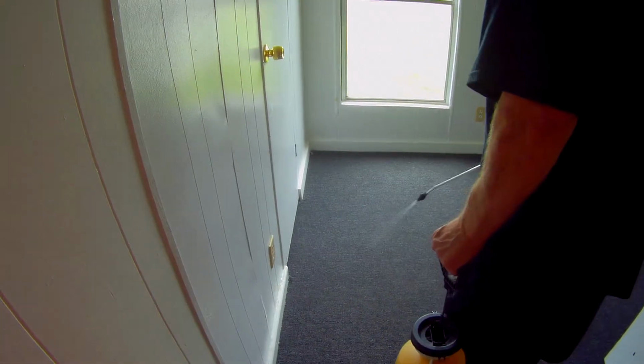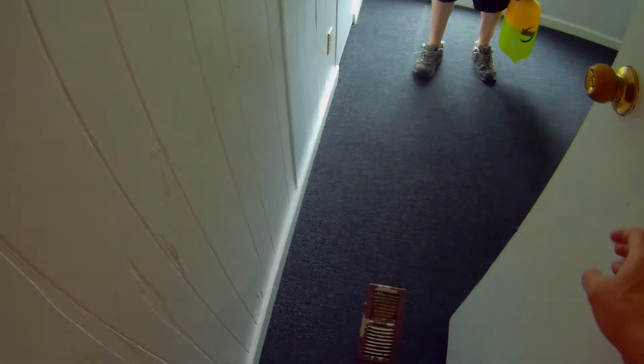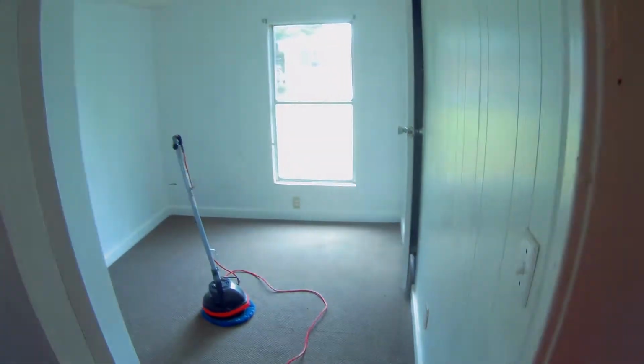But only the first time or two. What's in that door? My bathroom. Okay. Well, the way they make these trailer houses, they put a lot of rooms in a small space. You wouldn't think there's a bathroom in there. It's not a very wide one.